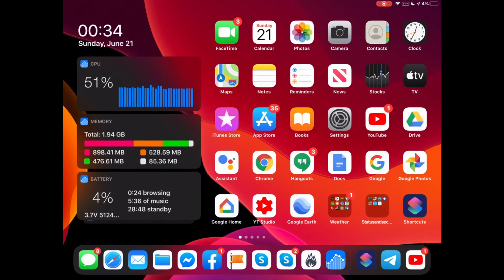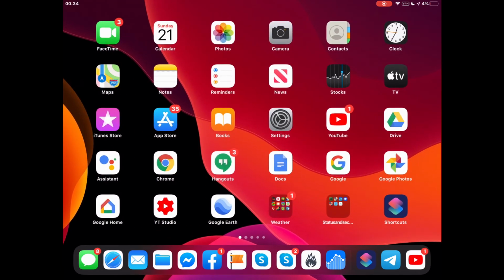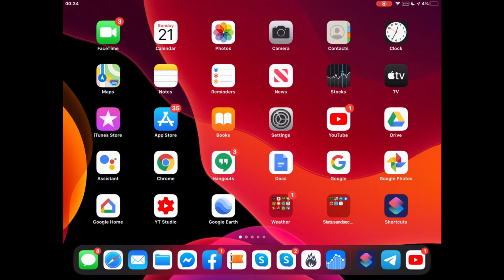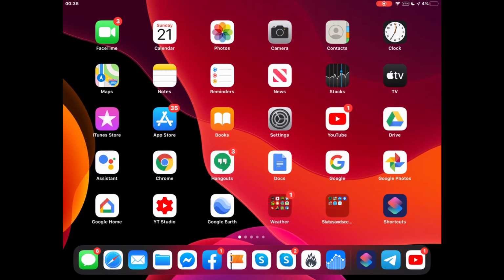So all in all, the iPad Mini 4 served its time. It needs to retire. Yes, it could possibly get iPadOS 14, but with the stuff I'm hearing from reports, I'm glad it's retiring. So now we're going to go on to the big boy, the iPad Pro 3rd generation, which I'm excited for. So yeah.